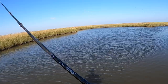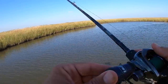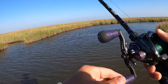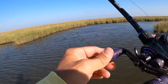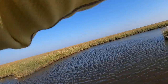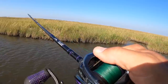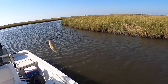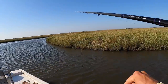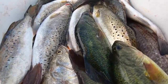Look at the teal. Goodness. Now that it's October and nobody can hunt them. There's a fish. There's a bass. All right. Definitely the bait of the day. Believe me, I've tried a bunch of others. This is what they want today. We're getting quite a mess of fish, that's for sure.